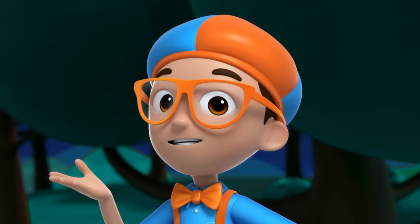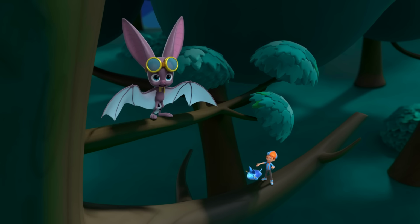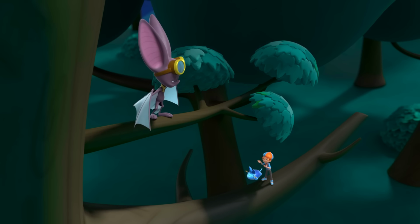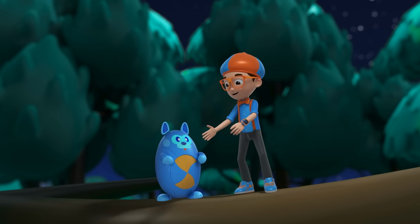How do bats fly in the dark? Echolocation! Bats make high-pitched sounds that bounce off objects and echo, so they can safely hear where they're at in the dark. Upload answer, Debo.